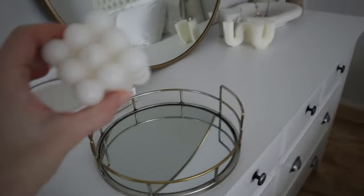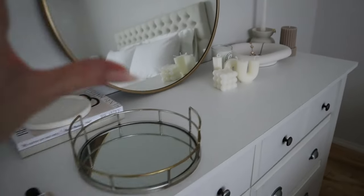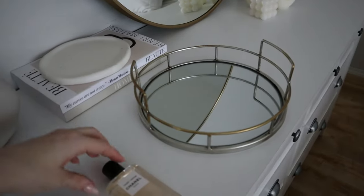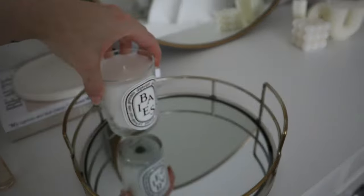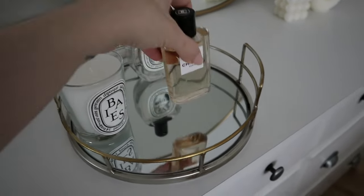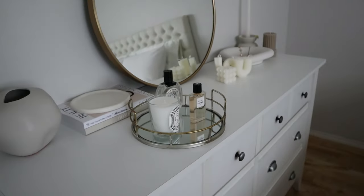I've got this bubble candle here as well, which I really like the look of bubble candles. But I feel like you don't need everything out though, you know? And then I also have this tray and then these two perfumes. I really like the look of the diptyque candle, but I had it like this. And I didn't have the books here. And so it was super minimalistic.